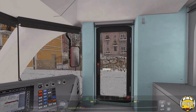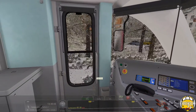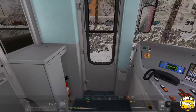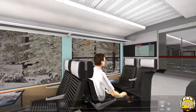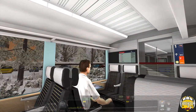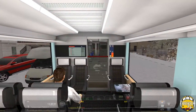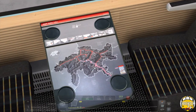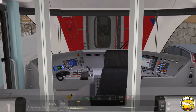Other little features is you get the opening doors and windows, so you've got a window there, and you have a door to open up also. This is the unit itself. Various different views, so you can stand up. We've got little maps on the table as well, really cool. You get a few different views there. You can see in the cab as well.